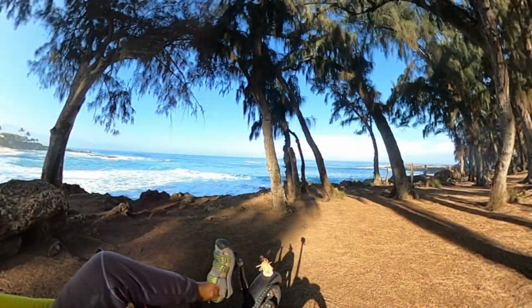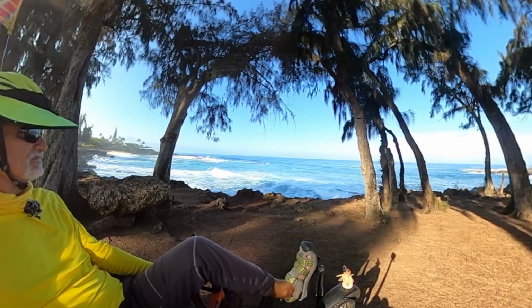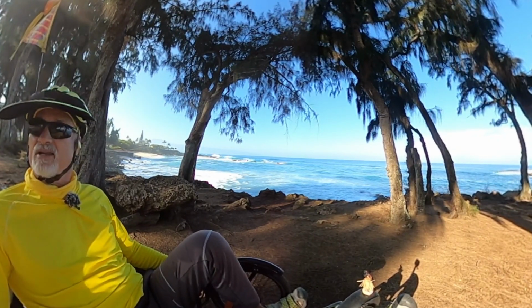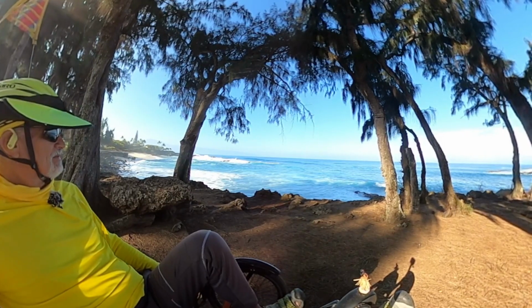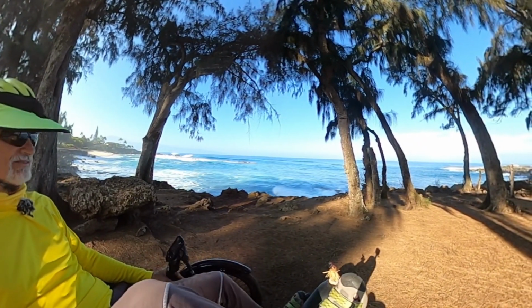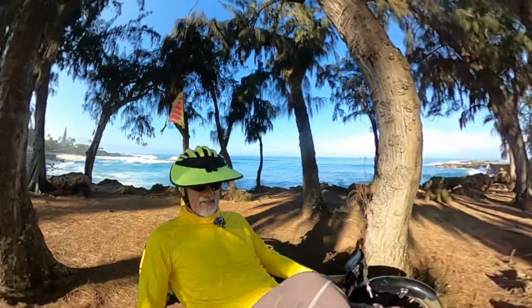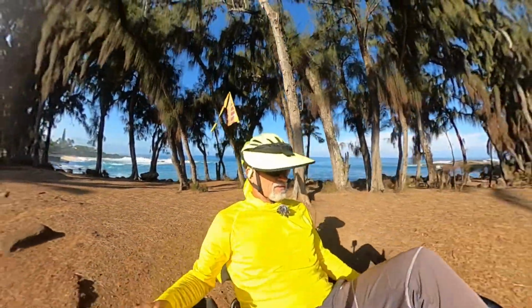Well, before we head back, let's take a look at the surf. Sometimes that highway ride is really great. We get to come out here and watch Mother Nature at its finest. Well, let's get back up on the bike path.